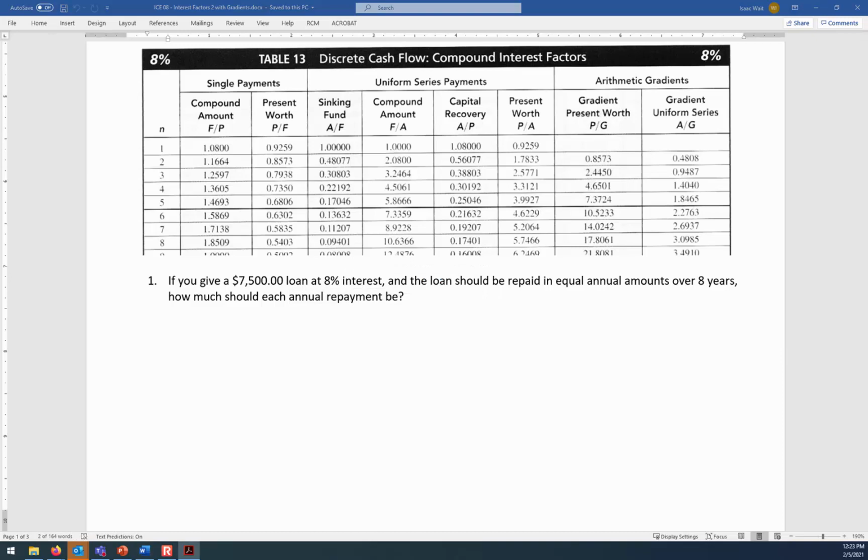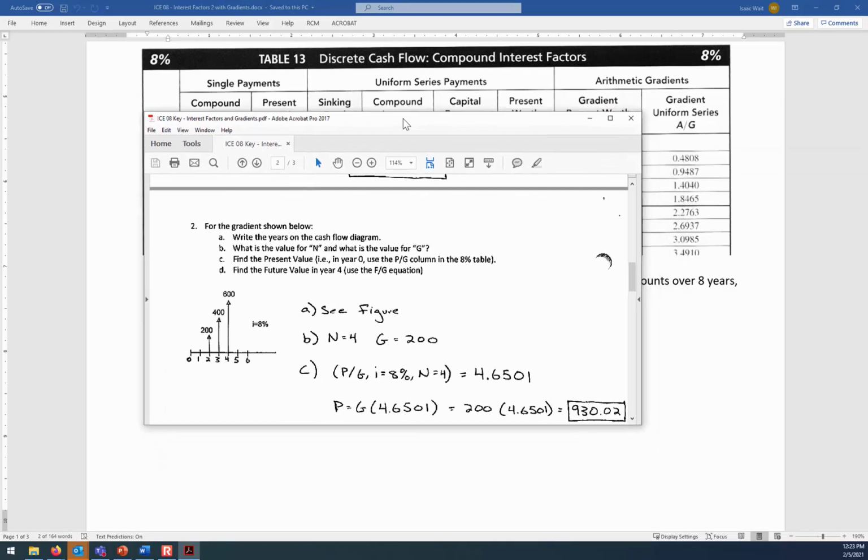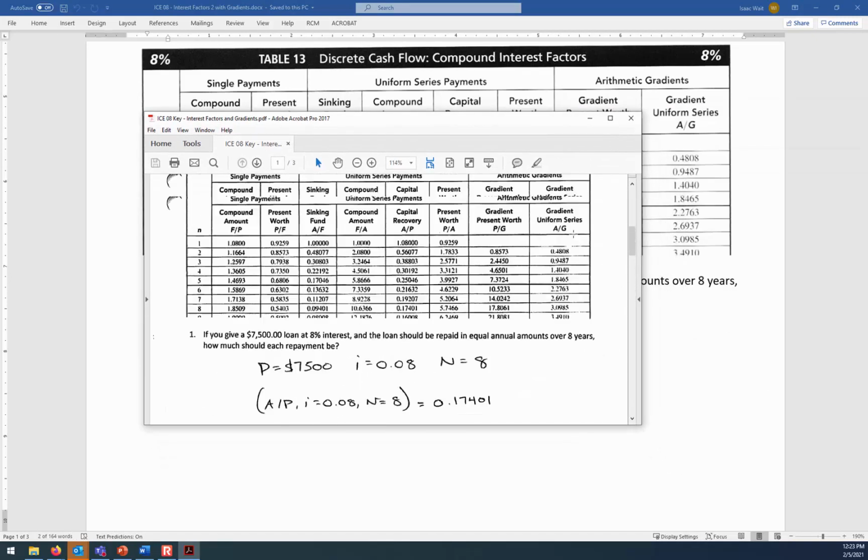All right, so let me bring my solution over to the screen. Oh, that's not the one I want to show you.